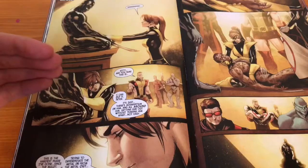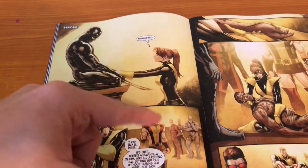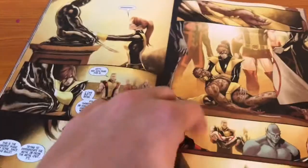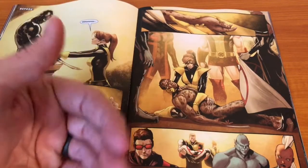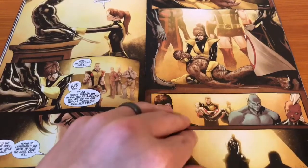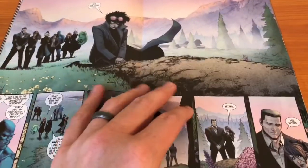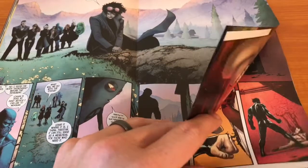So they got Kitty, which by the way, much better looking Kitty, to phase him out, and they are able to separate his body from the adamantium exterior. So then they wrapped him in an X-cloak and buried him in a field. So I'm going to skip a little bit.